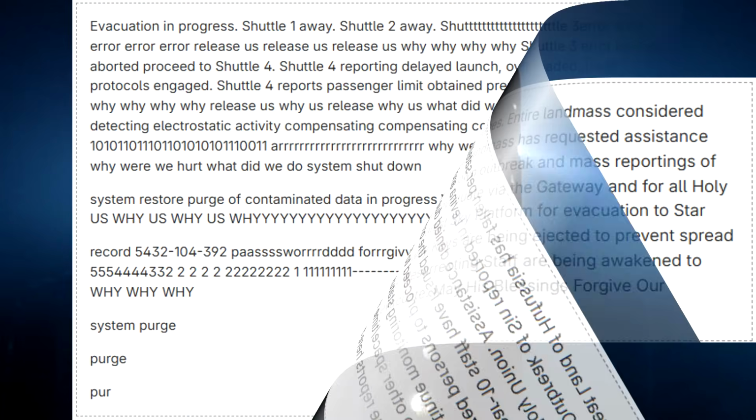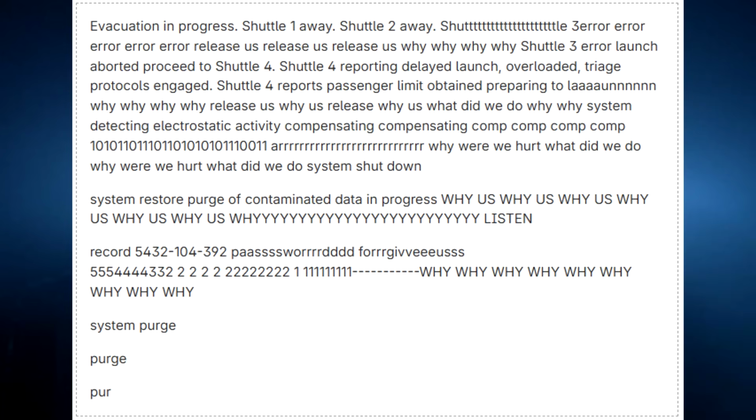Evacuation Log. Evacuation in progress. Shuttle 1 away. Shuttle 2 away. Shuttle 3 error. Release us, release us. Why? Shuttle 3 error, launch aborted. Proceed to Shuttle 4. Shuttle 4 reporting delayed launch. Overloaded. Triage protocols engaged. Shuttle 4 reports passenger limit obtained.